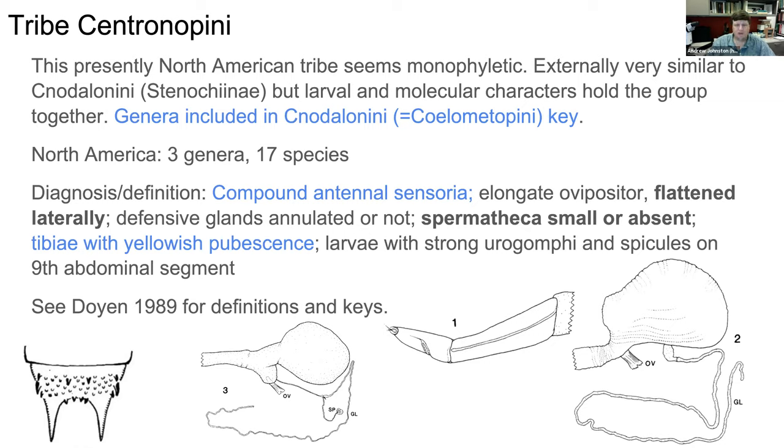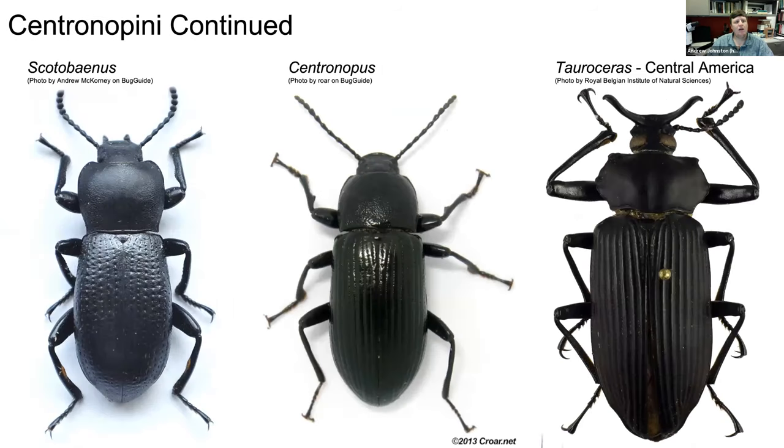They have compound antennal sensoria. The ovipositor is flattened laterally. The defensive glands are a bit variable. The spermatheca is usually absent, or really small, which separates this from nodalinines. And the larvae have strong urogomphi with strengthened spicules on the ninth abdominal segment. This was revised, and there are keys to genera in Doyen 89. So in the United States and Canada, there's Scotobanus and Centronopus. And then a really cool one down in the Neotropics is Taroceras.